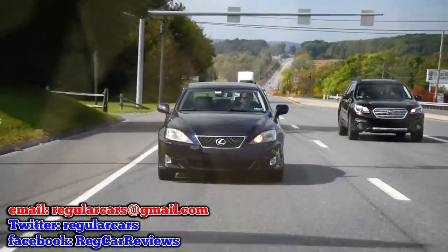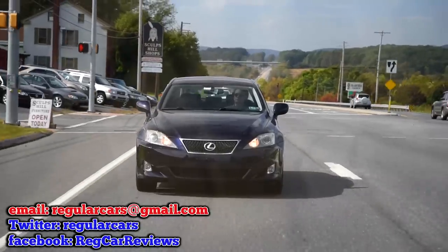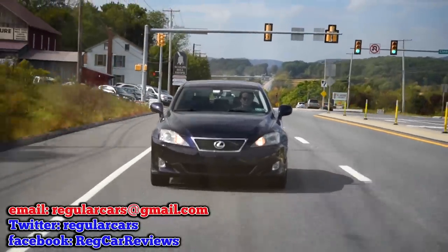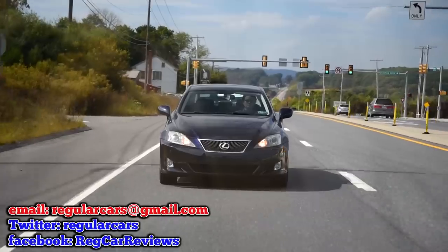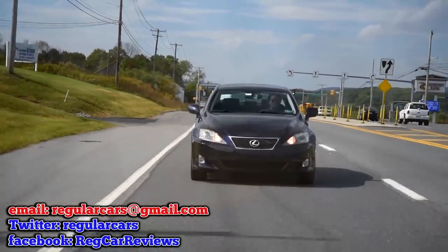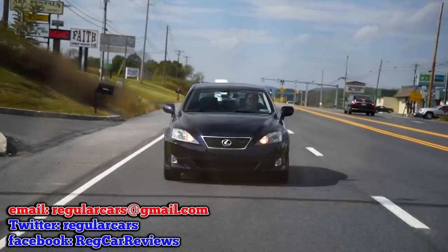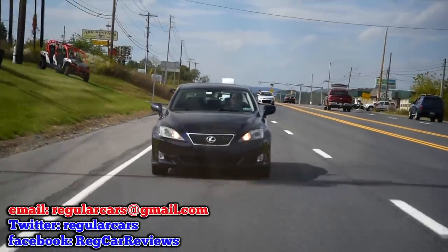IS350, a quite nice car, apparently. It is the Robin Leach of pseudo-luxury cars. It observes wealth from a comfortable distance, even while being nice on its own. Still, it's not something I'd ever spend cash on. But who cares, 'cause I can't afford this car.